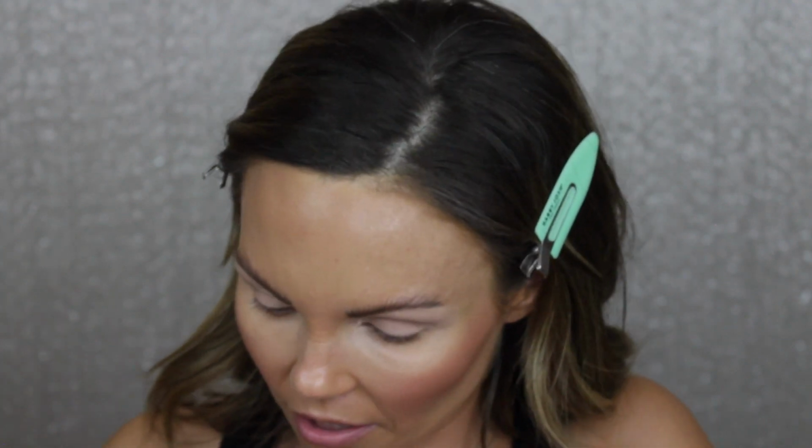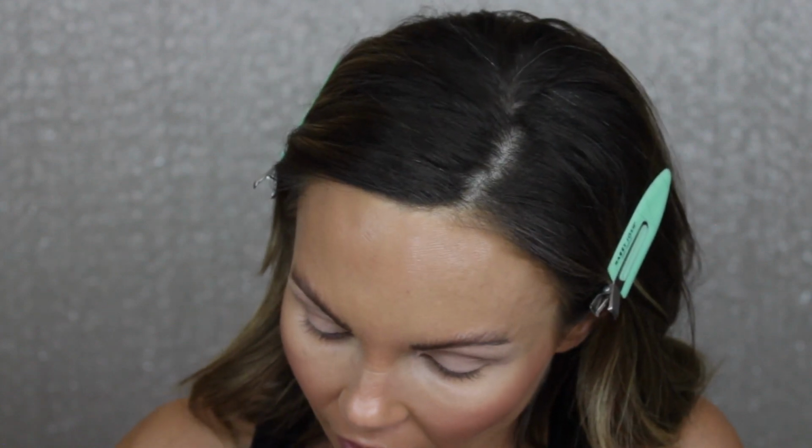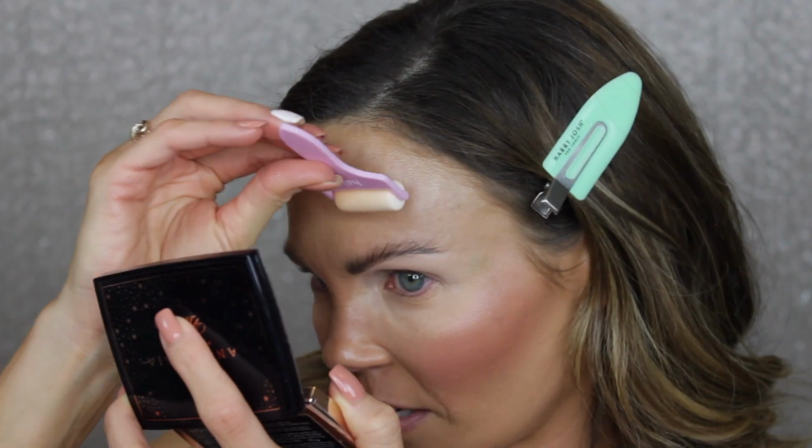Maybe you have to go in there and lift up the top film with your finger before going in with this weird spongy thingy. This is gimmicky as hell, you guys. So gimmicky. Okay, I don't like this. This is going back to Sephora.